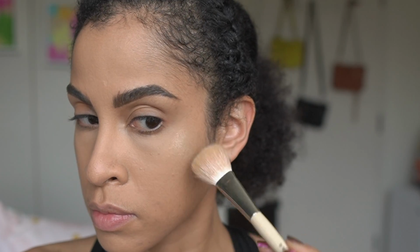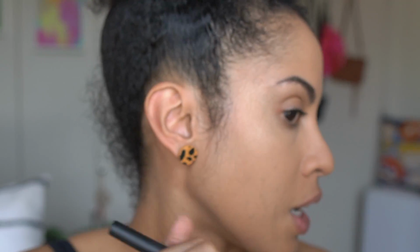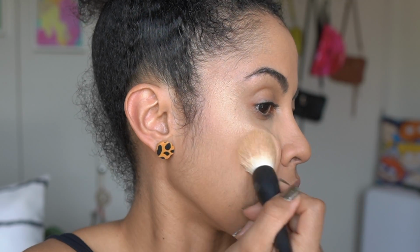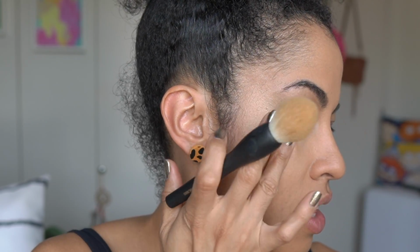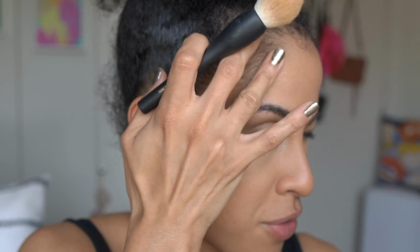I like to use either a synthetic brush or natural undyed goat hair brush to apply it, but the way it just sinks into the skin, it's so beautiful. I cannot take it. I like to apply this with a brush because I feel it just melts into my skin a little more effortlessly than my finger. Although finger is good. I should never downplay a finger application.